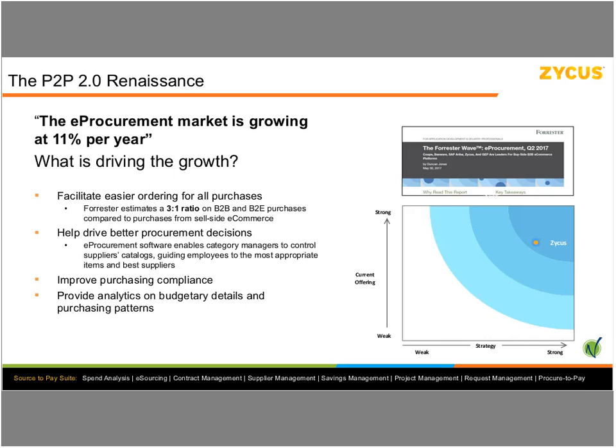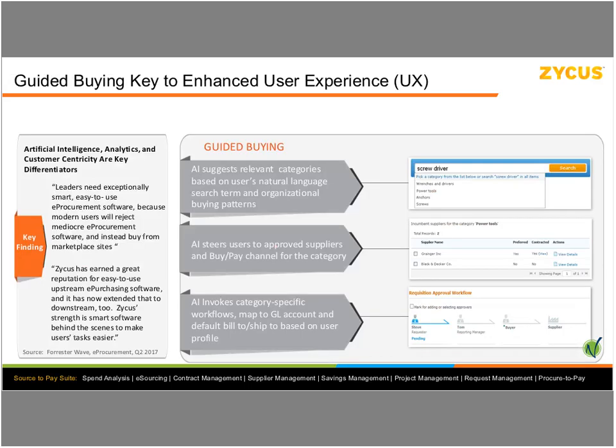So that's at a high level sort of what's going on, the dynamics that are driving this resurgence in procure-to-pay. I just wanted to highlight a couple of other key findings from the Forrester e-procurement wave. They really say what's driving this 2.0 of P2P tools is artificial intelligence, analytics, and customer centricity. Those are the key differentiators, that the leaders need exceptionally smart and easy to use software.